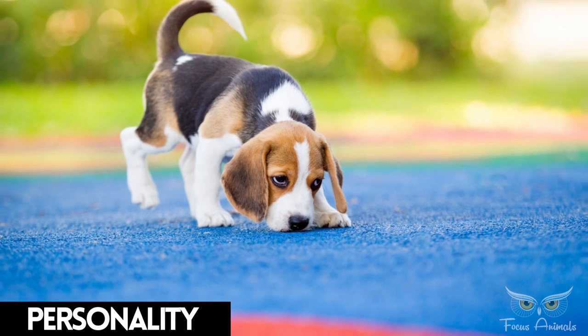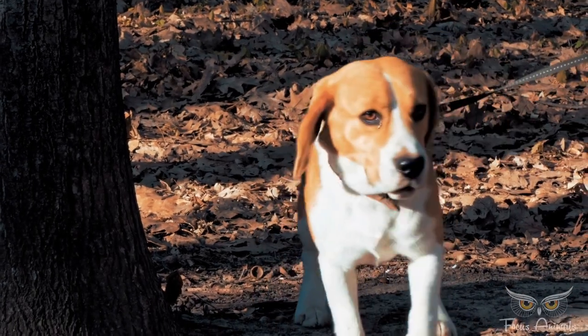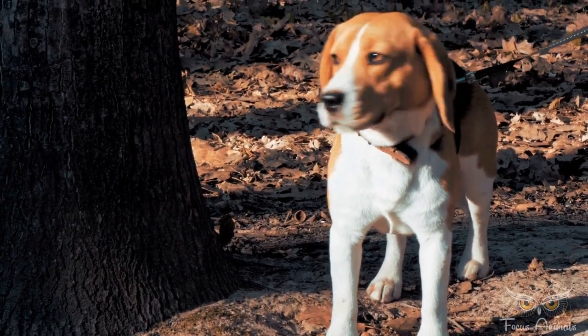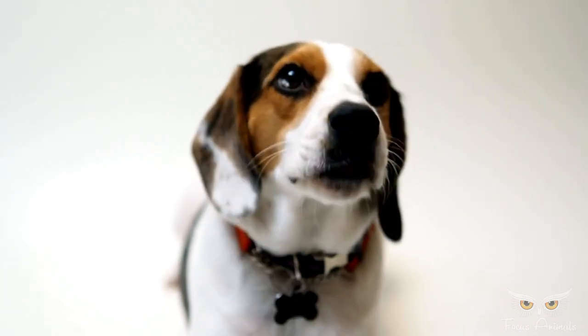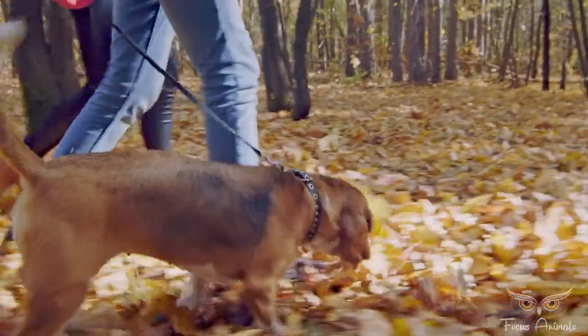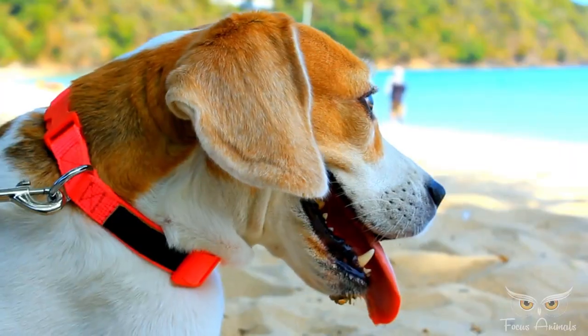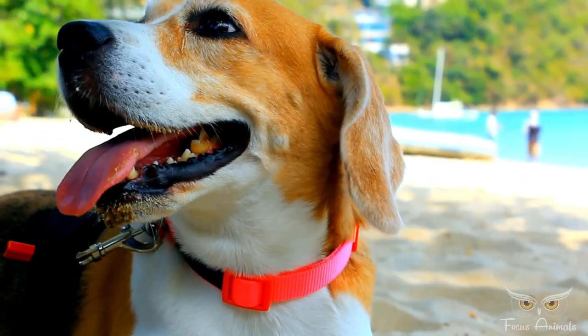Personality. The beagle has an even temper and gentle disposition. Described in several breed standards as merry, they are amiable and typically neither aggressive nor timid, although this depends on the individual. They enjoy company, and although they may initially be standoffish with strangers, they are easily won over. They make poor guard dogs for this reason, although their tendency to bark or howl when confronted with the unfamiliar makes them good watch dogs.